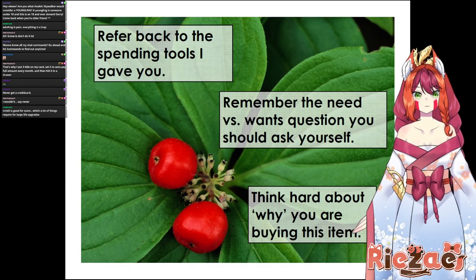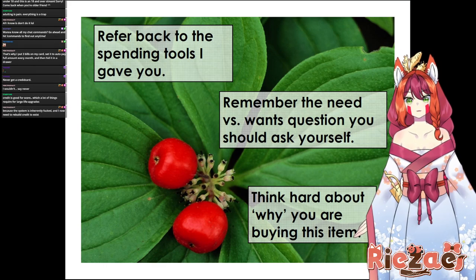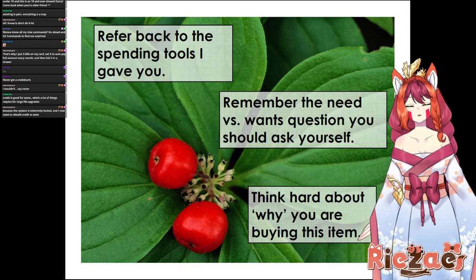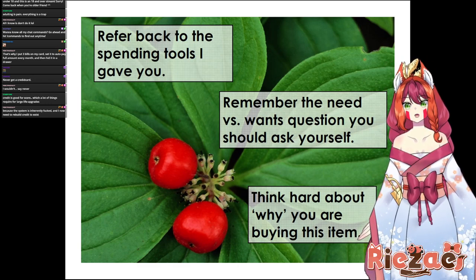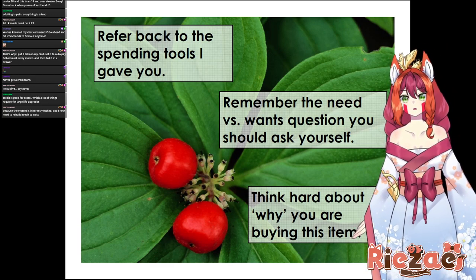So, credit is good for your score, which matters for a lot of things, yes, because the system is inherently messed up. And I mean, yeah, I'm getting there. Remember the need versus wants question. Do I need the brand new Salmon Phone 15, or do I just want it because I have last year's Salmon Phone 14? Think real hard about the why.